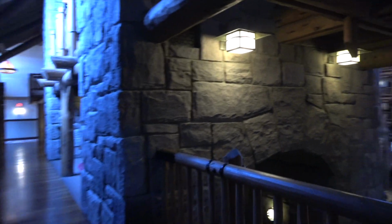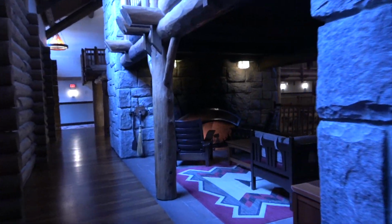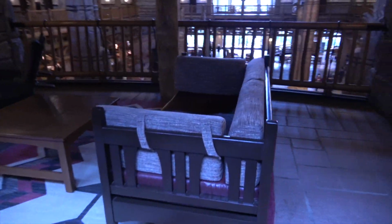Now on the 5th floor, we're coming up to a beautiful little cozy hidden nook. It has a sofa.